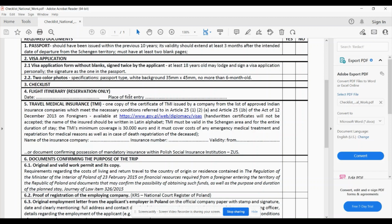If it is a connecting flight in any of the Schengen countries, then you will have to mention the city and the Schengen country name. For example, if you travel to Poland via Germany, then you will have to mention the first place of entry as Germany, and not exactly the airport but the city name, maybe Frankfurt, then Frankfurt, Germany.